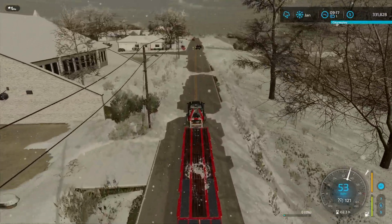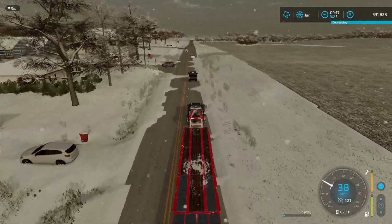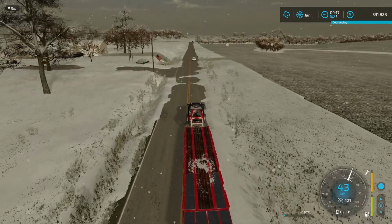$43,000 in bales, guys. We've got 6 loads of these things. That's going to be a pretty penny. I'm waiting on a worker to show up, and then they're going to go ahead and start hauling all of that wheat for us. And I got to watch out for this traffic. It snows, and they do not know how to drive.